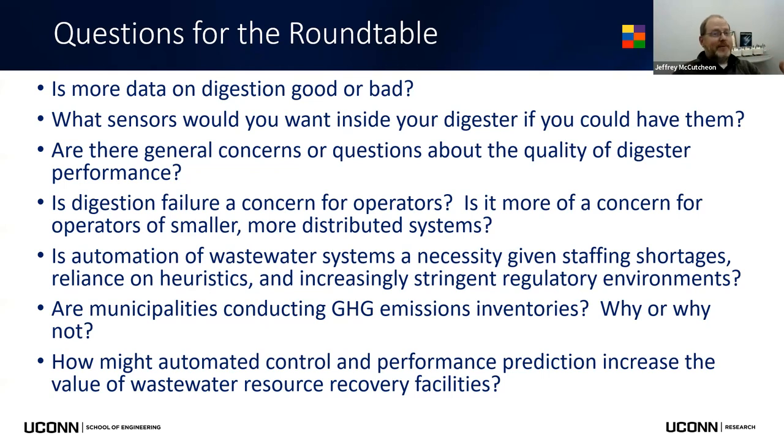In a wastewater treatment plant, we see similar things at a place like UConn because during breaks, the students go away and our wastewater treatment plant starves and they have to pour sugar in to keep it going. Those kinds of examples are really valuable data for us to create predictive algorithms. So if anybody has a shareable data set, I would love to see it. Yeah, and I'll put that ask out there as well when I follow up, Jeff.